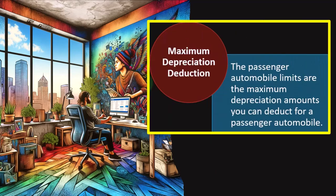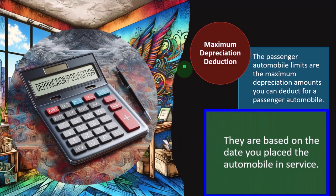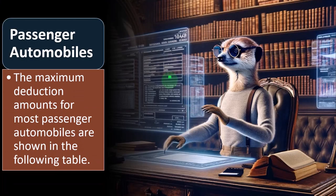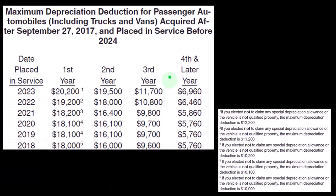Maximum depreciation deduction. The passenger automobile limits are the maximum depreciation amounts you can deduct for a passenger automobile. They are based on the date you placed the automobile in service. Passenger automobiles: the maximum deduction amounts for most passenger automobiles are shown in the following table.